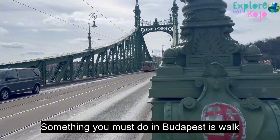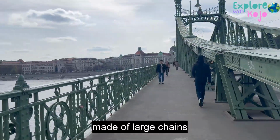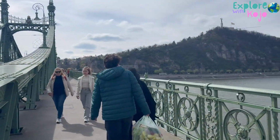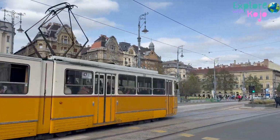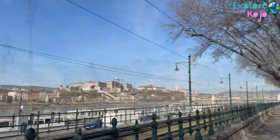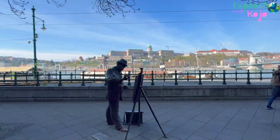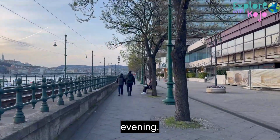Something you must do in Budapest is walk across the Chain Bridge. It's called that because it was originally made of large chains. And of course it has a beautiful view. You can also cross it by tram. I recommend walking along the riverside promenade. Fortunately, I had a very sunny day and I took advantage of the sun, enjoying the view. And I went back to having mate in the evening.